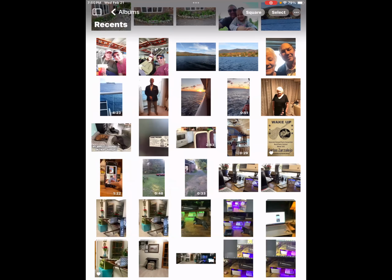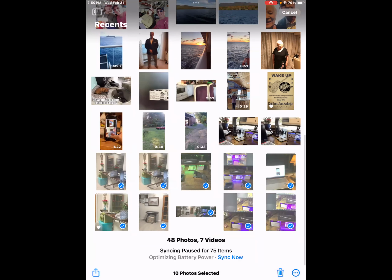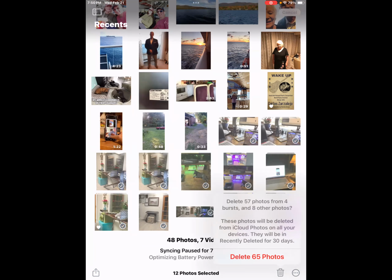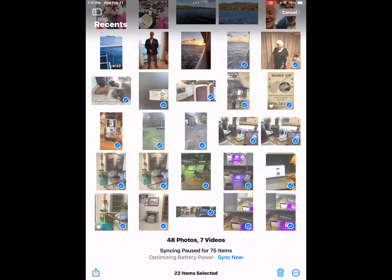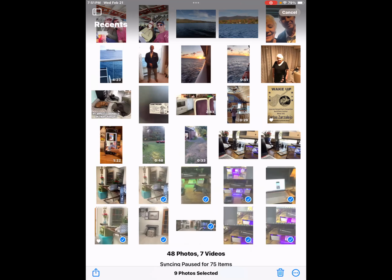But if I go to the very top of my screen, you see the word select that I have there, in gray? If I pick select, now I can set a checkbox on everything that I want to delete. I think that's everything. And now I have the trash can at the bottom. And when I touch that, it asks me, do you want to delete 65 pictures? And I didn't think I selected 65 pictures. I'm not going to say yes right now because I'm not sure what my crazy little finger just did. But it could be there's a lot in the burst. I'd rather do that more carefully, but that is the way you would do it. So you just hit select, and then you can pop, pop, pop off the ones that you want.